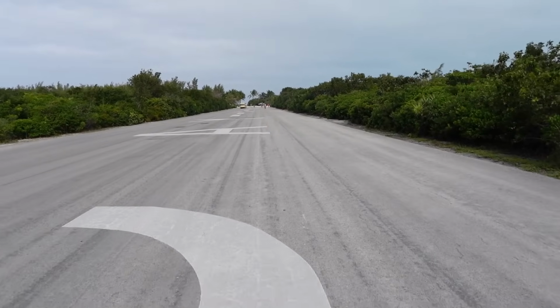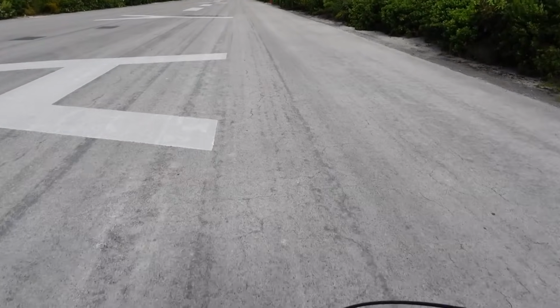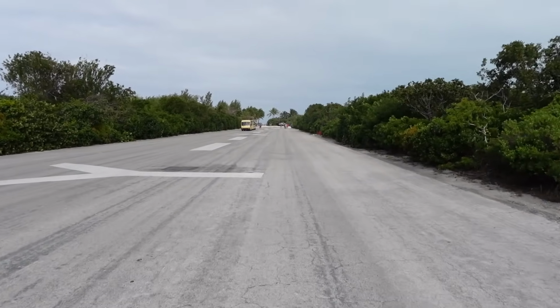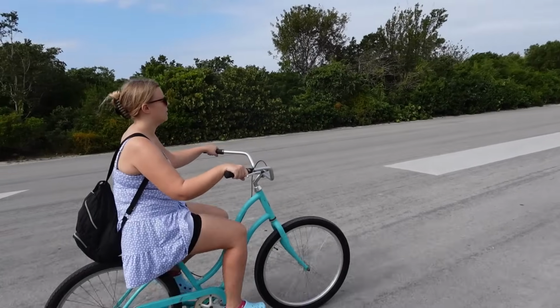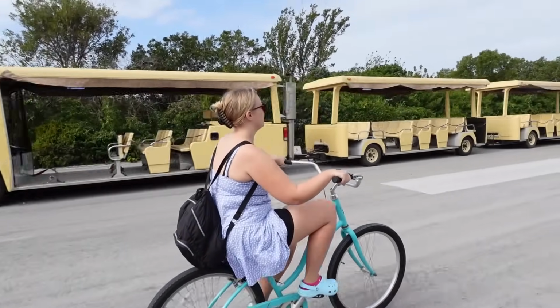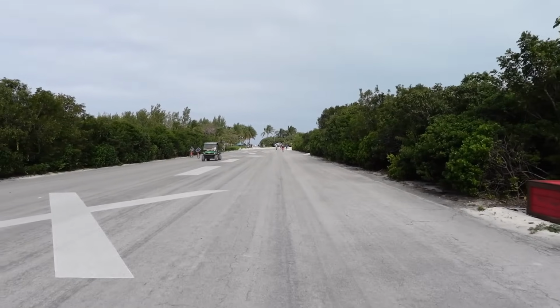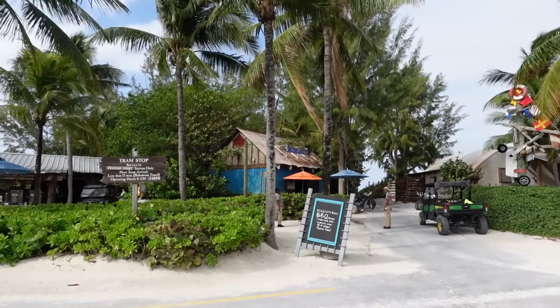Ooh, we got close then. Not as easy to steer when you've only got one hand on the handlebar, so I'm getting a little bit slower. You can get some good speed up on these though. They haven't actually got gears though, have they, these bikes? No. You just sort of stay at the same speed, which is good in a way. Hey, liking the music just down here?